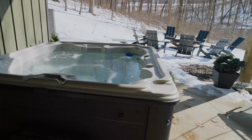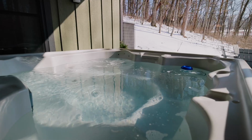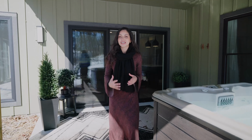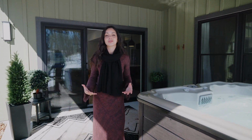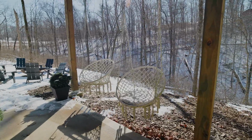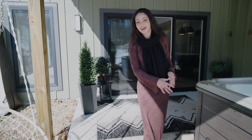Starting with this patio here, right off of that secondary downstairs living room, you have a hot tub for a relaxing soak, especially nice during the winter months, so you could stay warm while enjoying the outdoors. We have these cute boho chic swings over here, a nice touch if you wanna hang out with your friends, but you don't want to get inside the hot tub.